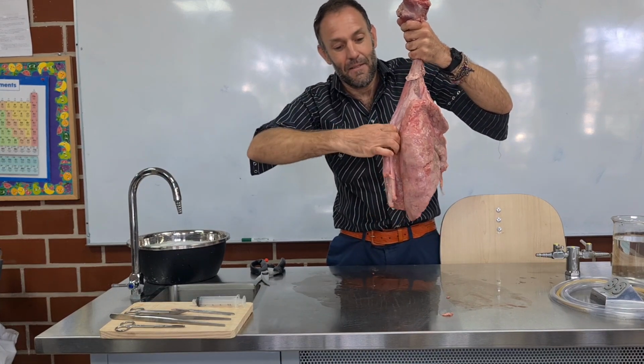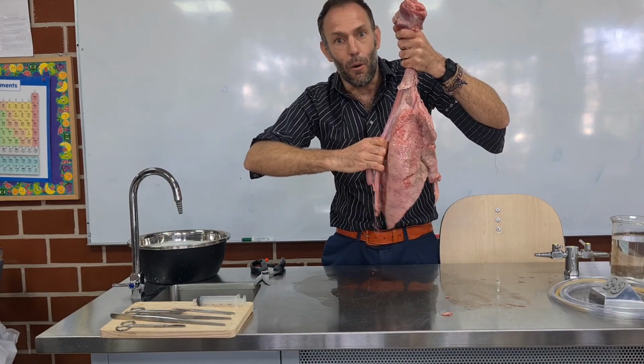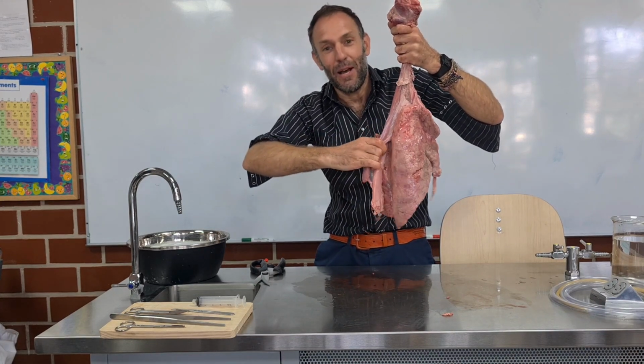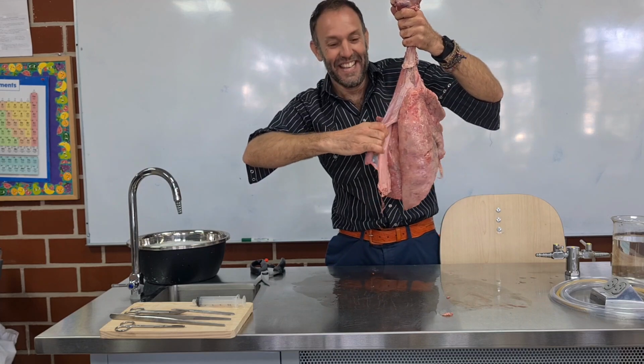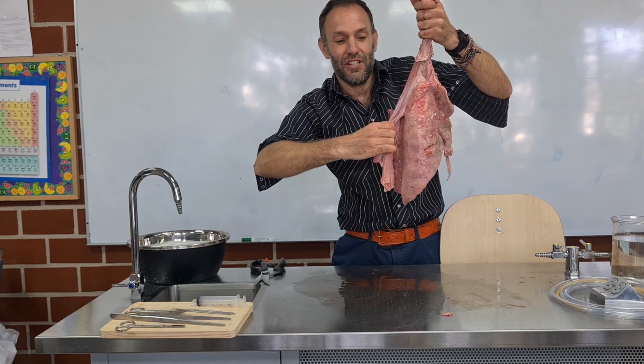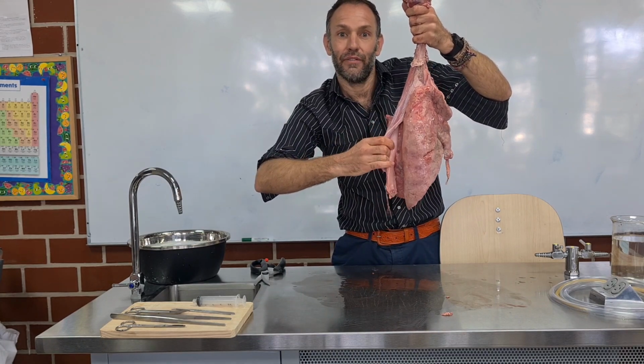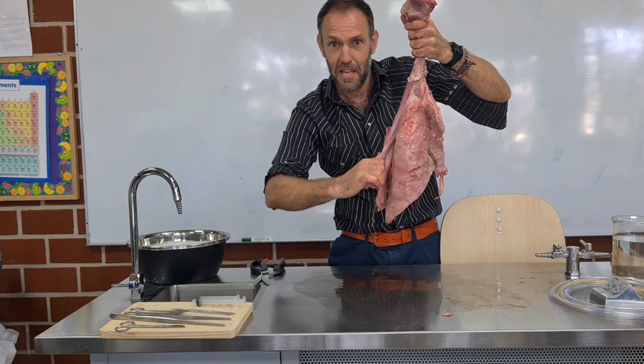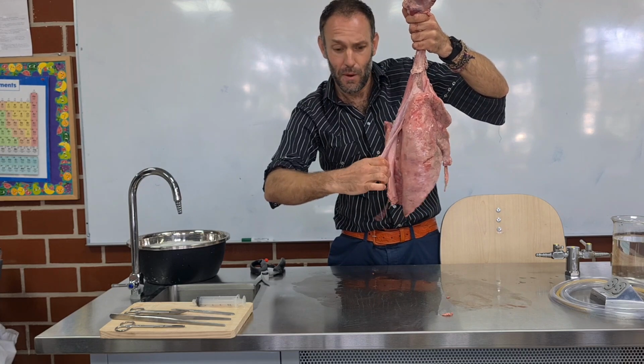So that muscle squeezing the food down, all the way down. And it should now enter the stomach for further processing with the acids. Do you know what? I think I've actually squeezed the grape. Let's see if it comes out in one piece.